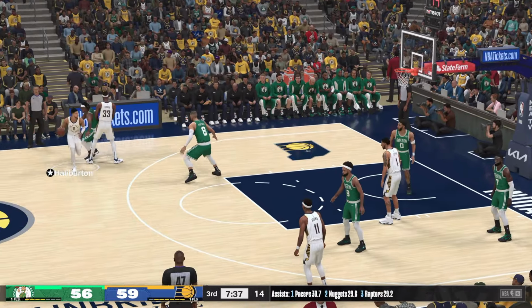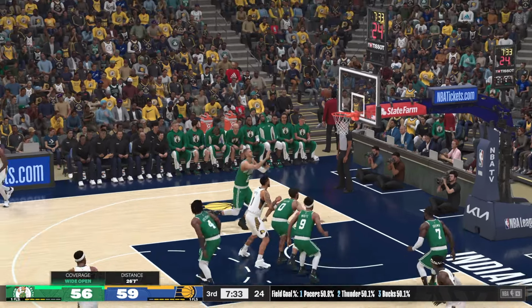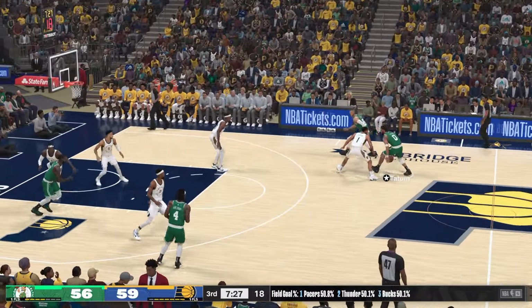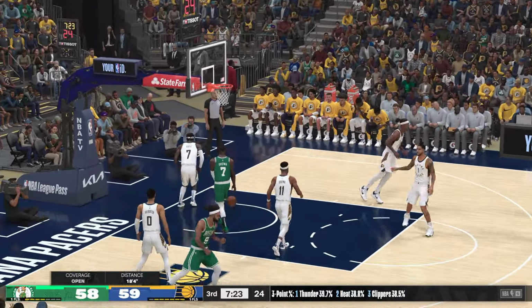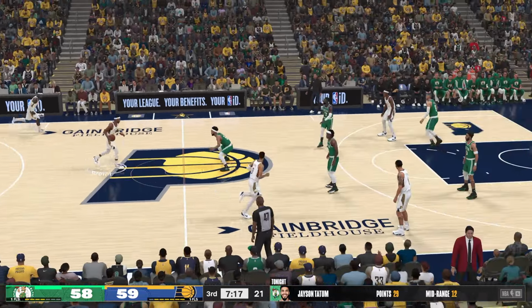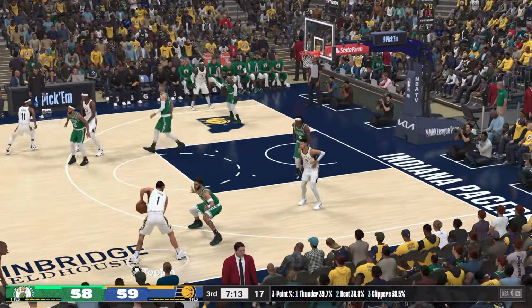Halliburton against Holiday. Pass to Turner. Takes the 3. The rebound, Celtics. Porzingis has got rebound number 5 here tonight. Here's Tatum. From the high post, he drills it. And it's now just a 1-point Indiana lead. Nice decision by Tatum. Go to the pull-up game so you don't meet the defender at the rim.